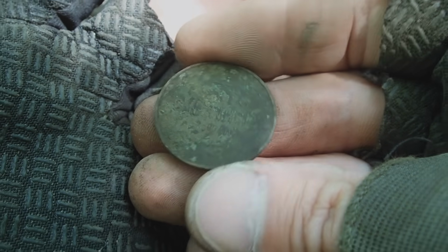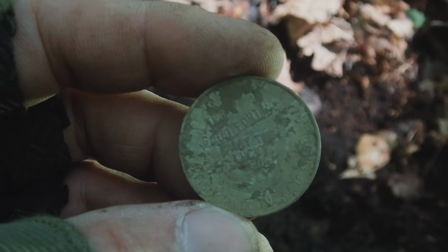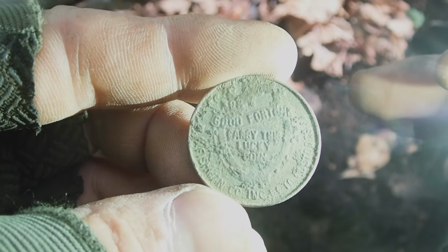Man. Whenever coins or tokens don't have a huge height disparity between the background and the image or text, it makes them so difficult to read. So a little trick that I'm going to do here is shining some light on it sideways, and hopefully that will reveal what is on this. So here we have it in natural light, and we'll shine this on it sideways, see what we have here.